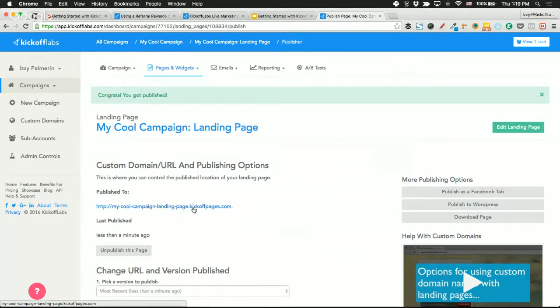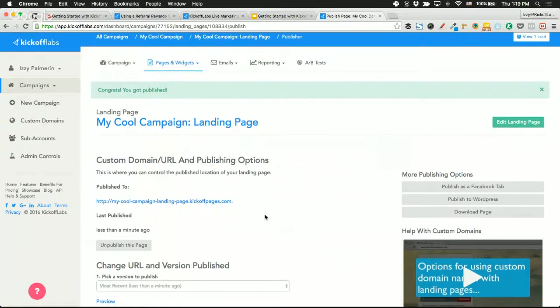So one thing that I'm not so crazy about is this URL here. So right now it's actually published to a Kickoff Pages free domain. But obviously, I do want to brand this. I want to have it fully branded, so anybody visiting the page doesn't see Kickoff Pages. They'll see, for example, mybusiness.com or myawesomeproduct.com, whatever your custom domain is. So to add my own custom domain, you would do that from the custom domains tab.